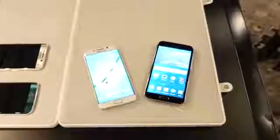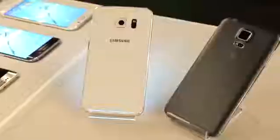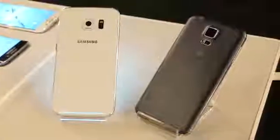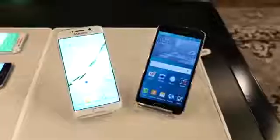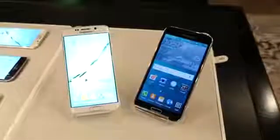Galaxy S6 retaining the same 5.1-inch screen size that we saw on the S5. Because of this, Samsung was able to reduce the overall footprint of the phone by making the bezels a little bit thinner, which should translate into easier one-handed use. Now, while the screen size technically remains the same, the display itself is actually all new.